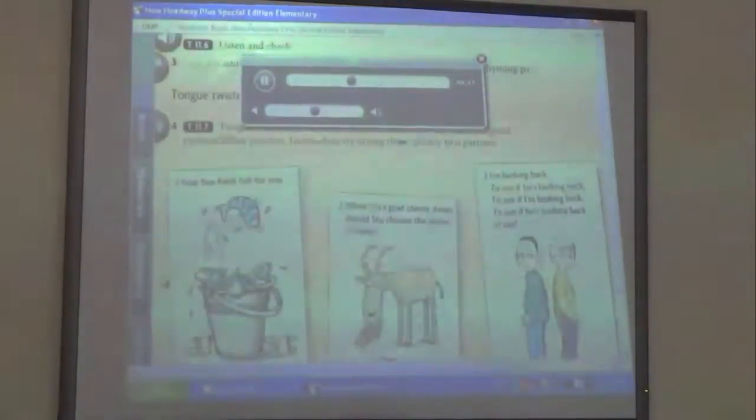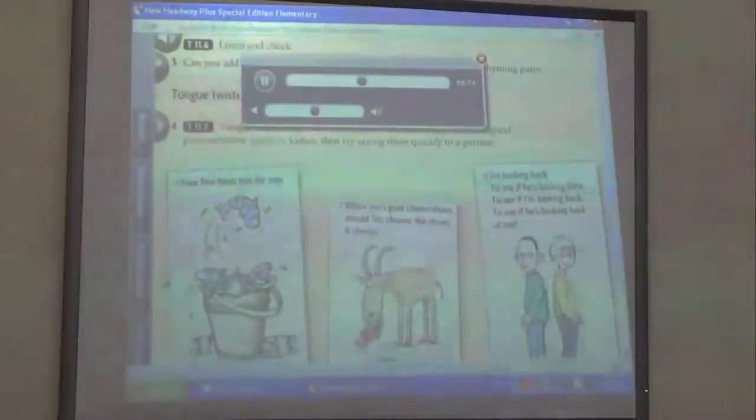2. When Stu's goat chews shoes, should Stu choose the shoes it chews?